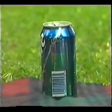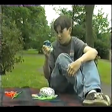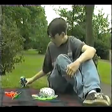This can is made of solid aluminium metal. Its particles are packed tightly together. They're held in a fixed arrangement and hardly move. Because the particles are held in place, it has a definite shape unless you're strong enough to change it.